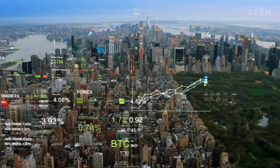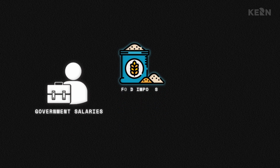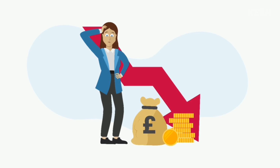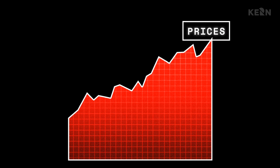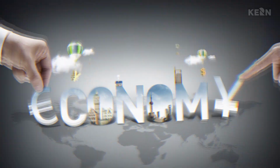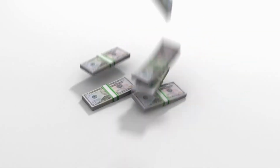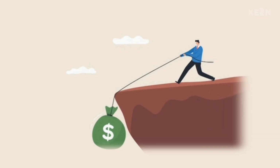But here's the catch. A country runs out of money when it cannot meet its financial obligations like paying government salaries, importing food, or paying back debt. That's when the panic begins. People lose trust in the currency. Banks run dry, prices explode, and governments start scrambling for survival. So yes, a country can run out of money if nobody wants their money anymore.